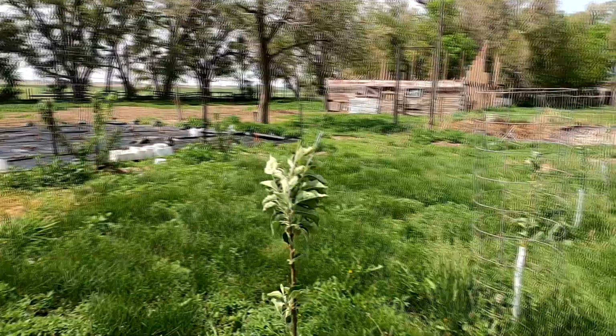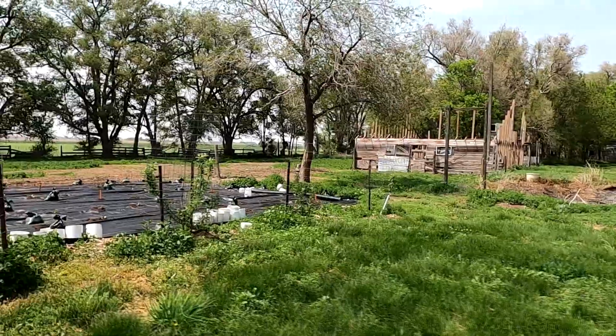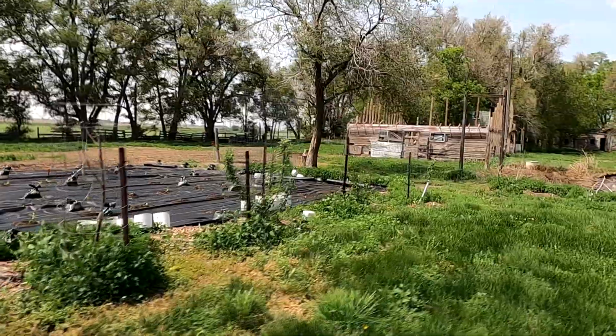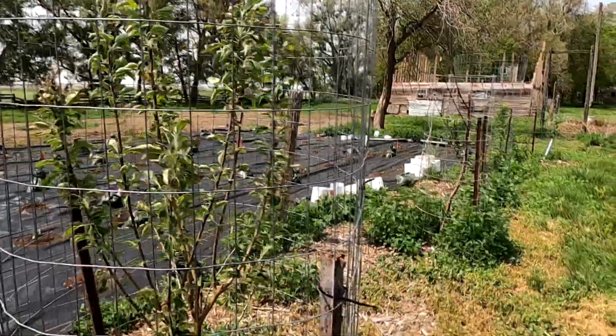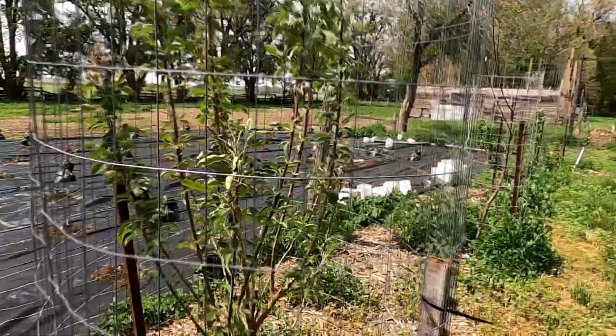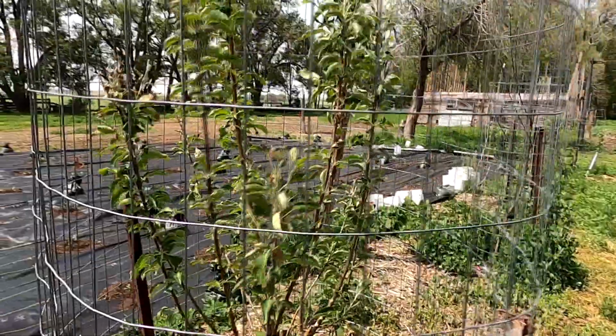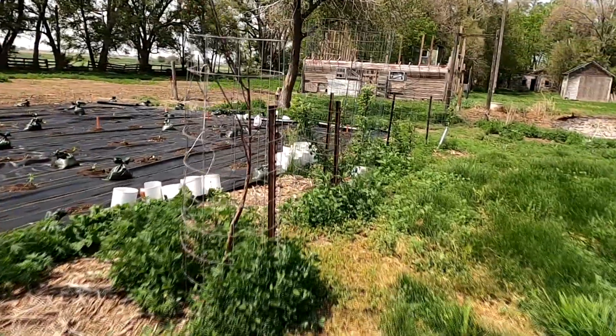These are all apple trees in this row that we have planted this year. And then we have our apple trees that we planted last year. And if you remember, some of these got attacked by deer. So this one actually looks pretty good, but it is showing signs. I don't know if that's apple rust. I'm not really sure because I believe we only have one cedar tree over here.